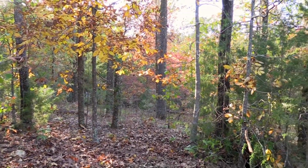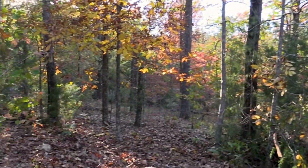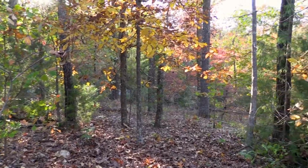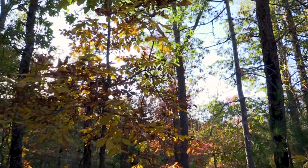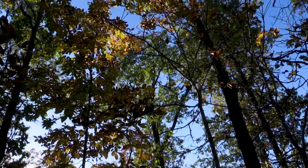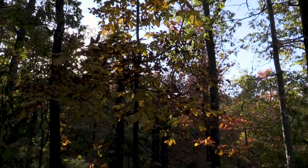If I were you, I would go ahead and start building my property kind of right inside this lot, not too far in the lot. As we get in, I'll kind of show you what I'm talking about. Take a look at some of these trees though. Absolutely gorgeous fall colors this time of year, ladies and gentlemen.